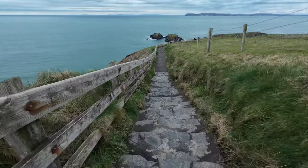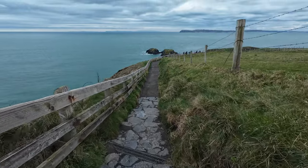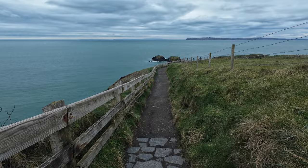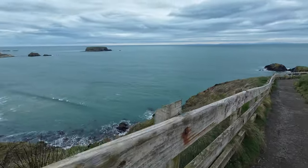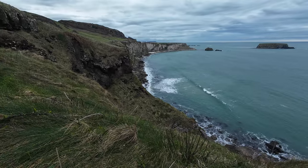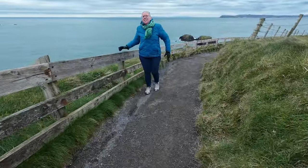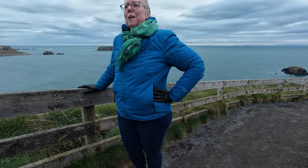Found out yet what this bridge is all about. Obviously it takes you to this rock, or what are you going to call it, out at sea. Is it just further to the reception, or is it worth it? It is worth it. So, what's the point of it?